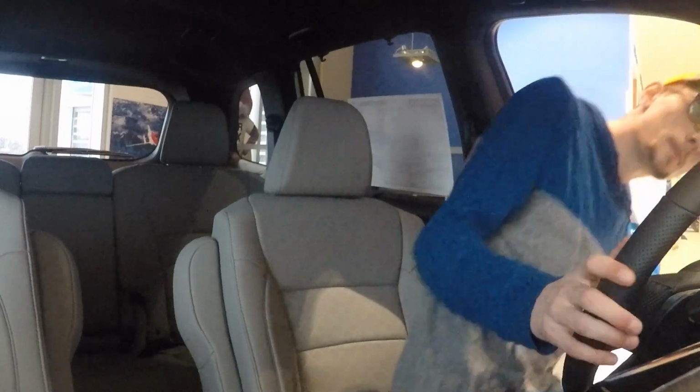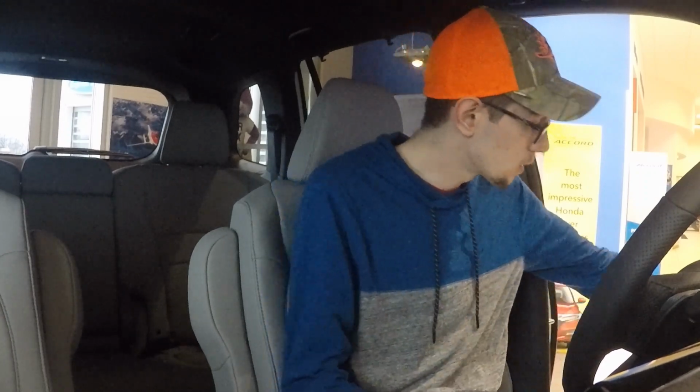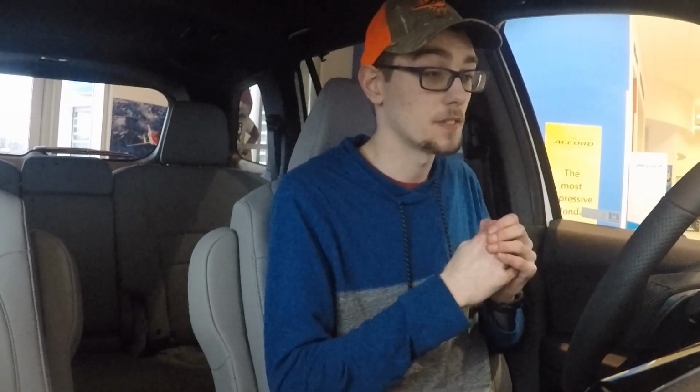Jumping inside the Passport, you can see that this is a very comfortable interior. This is very much like the Honda Pilot, as well as the Odyssey, and shares many of the same controls. When you shut the door, it pretty much sounds like a bank vault. It tells you that this thing is pretty rough and tough.